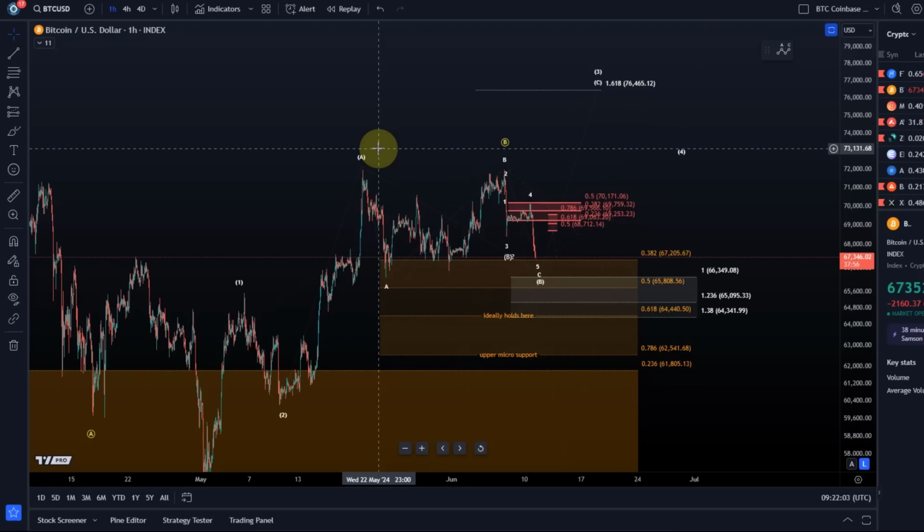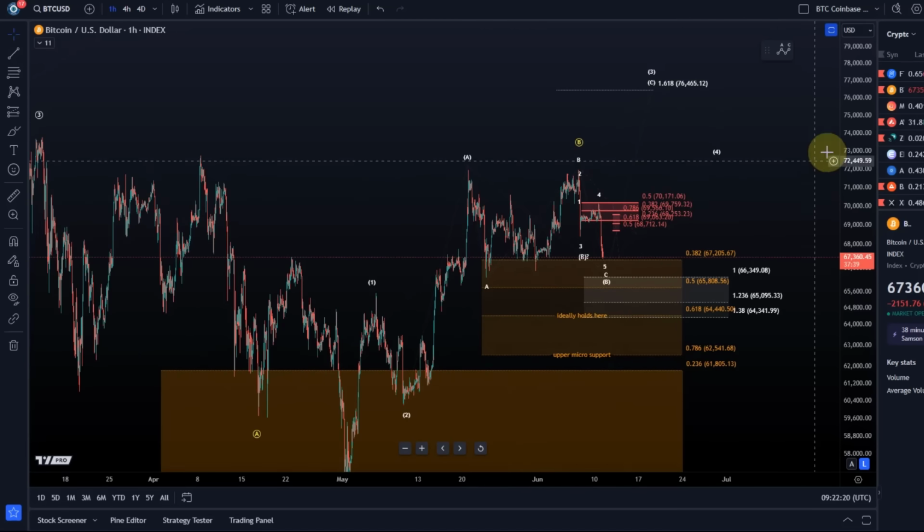Rather, here on the 1 hour chart, the market is following the forecast and we are trending towards that important 100% extension level that I mentioned in yesterday's video at 66,350. Let's zoom out a little bit before we dive really into the micro patterns.